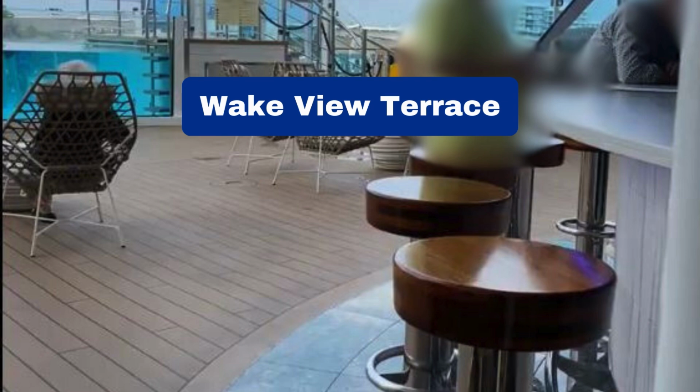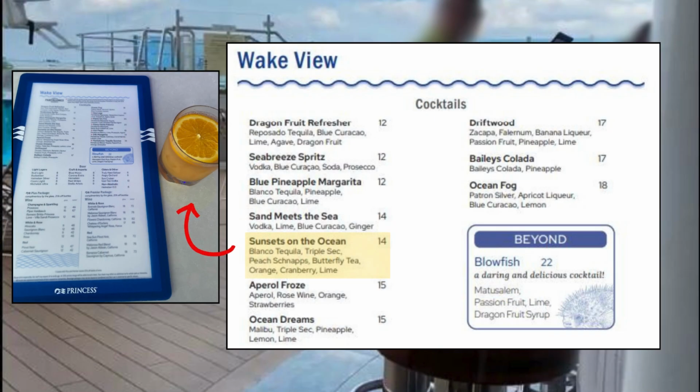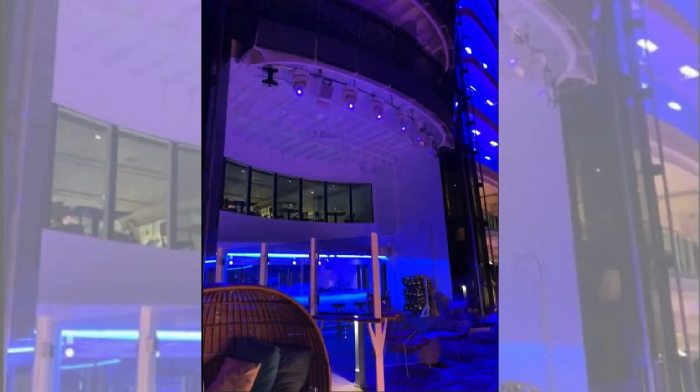First up, the Wakeview Terrace. This spot is all about the vibes. Ocean breeze, comfy seating, and stunning views. Check out a few refreshing cocktails from the Wakeview menu while enjoying the sail away. This is a perfect way to kick off your cruise. If you're looking for a relaxing spot to unwind, this is it. Make sure to take a trip on the secret glass elevator in the aft of the ship to catch views from all levels. It's especially spectacular at night.